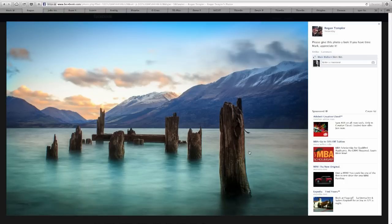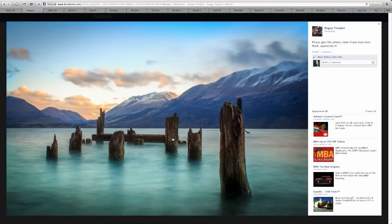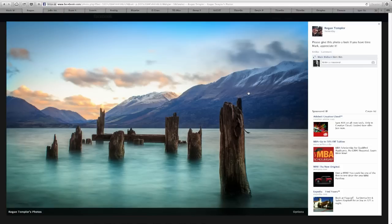And I think that's the problem with Facebook. So we're losing a lot of detail in the Facebook compression, specifically in these logs here and in the shadow detail. We don't see a lot of detail in these logs. So perhaps in the original file you have that, but here in Facebook we're not seeing the detail that I'd like to see, and it's not as sharp as I'd like to see in a final print. But again, I'm confident that that is a problem with Facebook and not the photo itself.